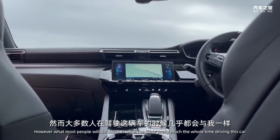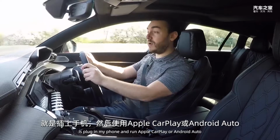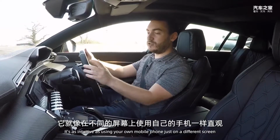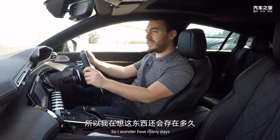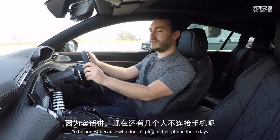However, what most people will do, which is what I've done pretty much the whole time driving this car, is plug in my phone and run Apple CarPlay or Android Auto. It's a system that everybody's used to. It's as intuitive as using your own mobile phone, just on a different screen. So I wonder how many days OEM infotainment systems have left in them, to be honest, because who doesn't plug in their phone these days?